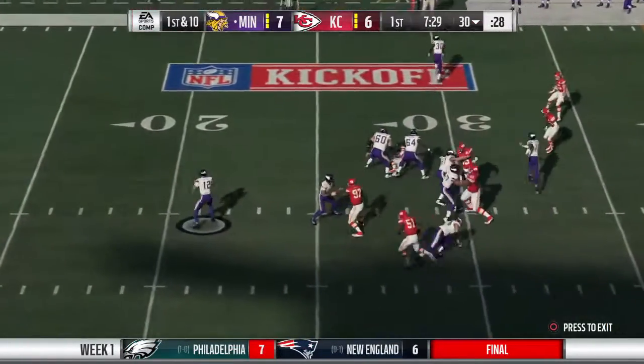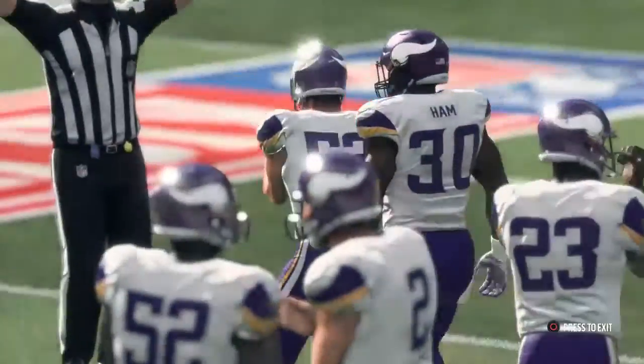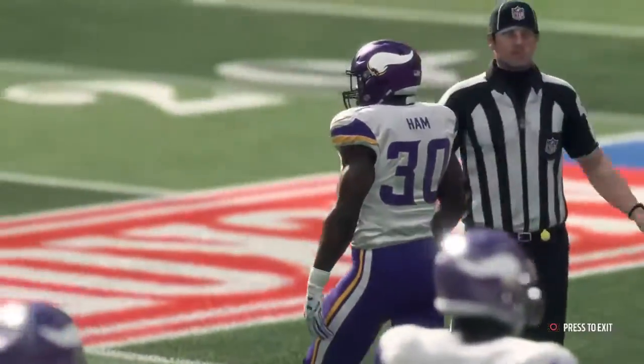Now a play fake here on 1st down. And he'll be out of bounds across the 30-yard line. It'll be a 3-yard gain, and that'll make this a 2nd down.